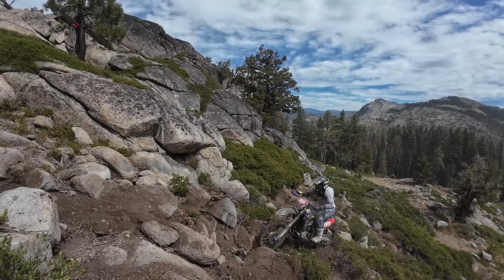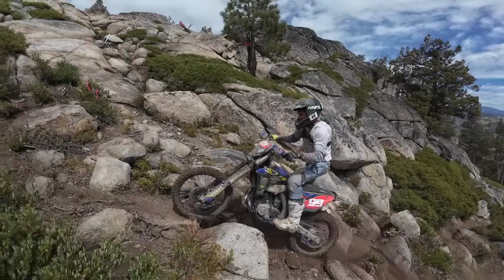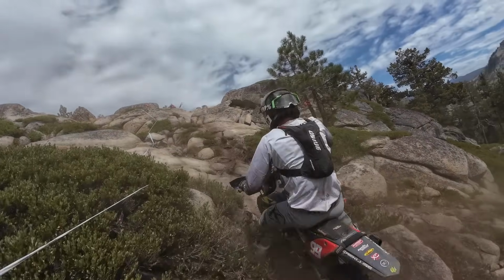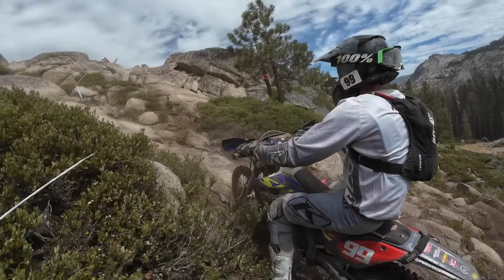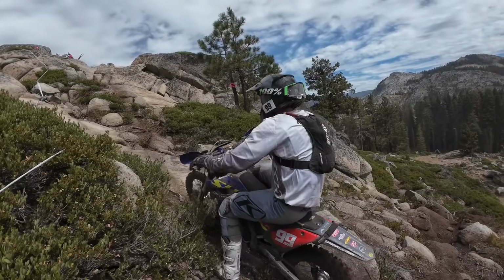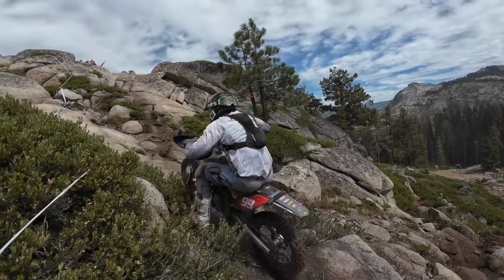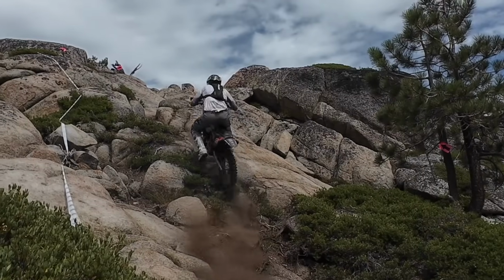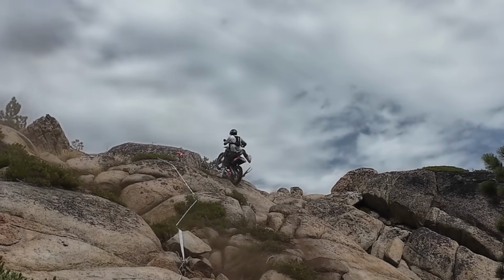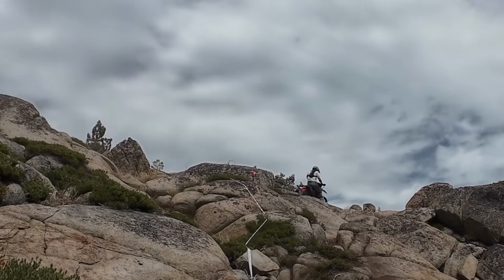Got Brandon Petrie here. Brandon. He has a pretty good run in this race. You'll see towards the end, Brandon makes up a lot of time, makes a lot of passes. Hell yeah, Brandon!